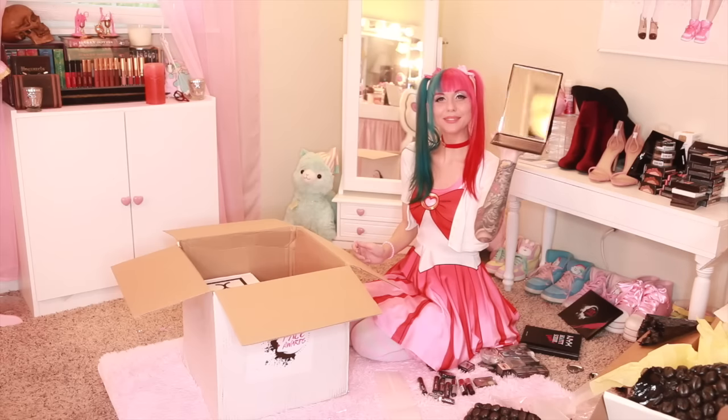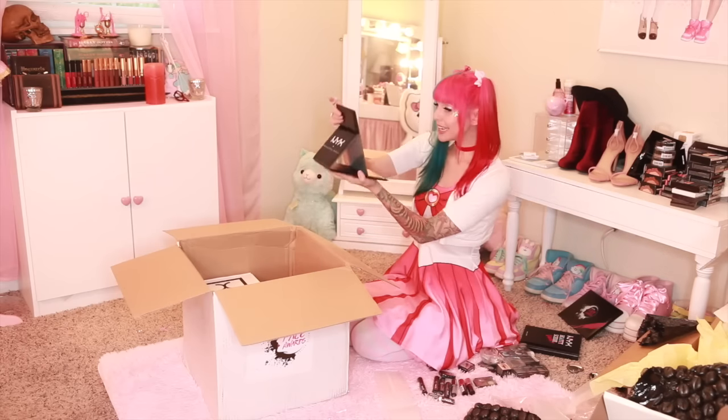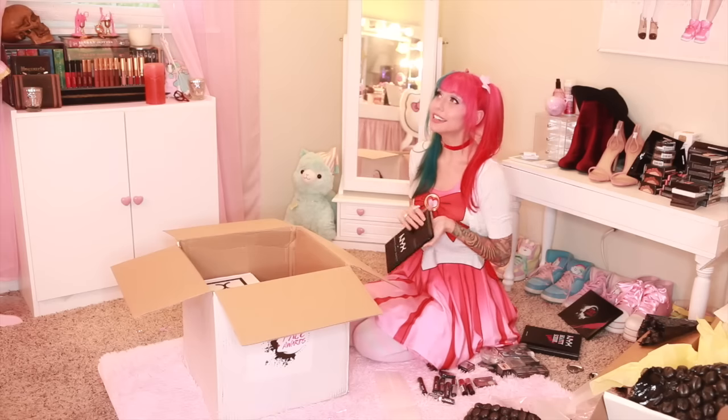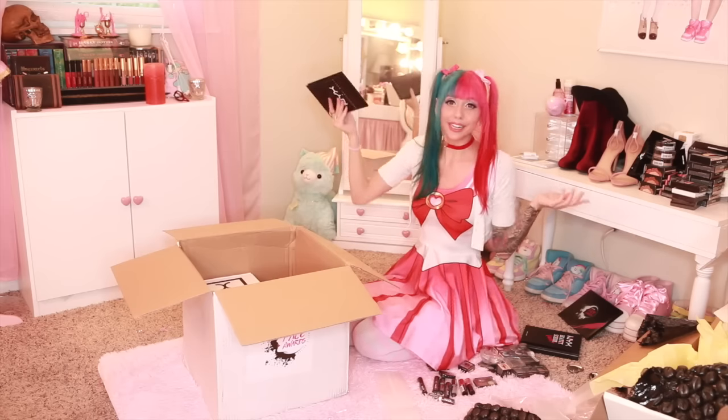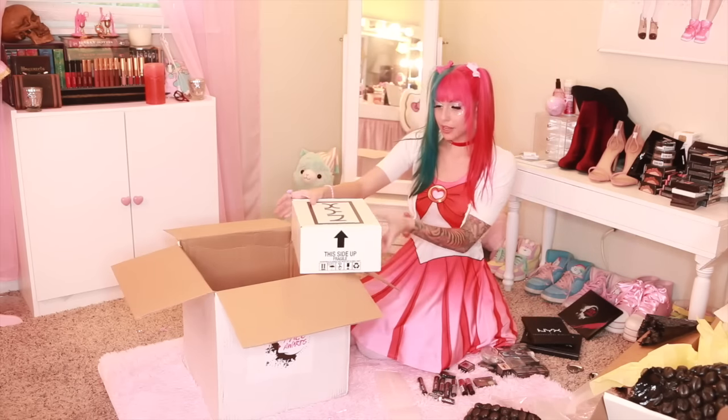It's such a nice little mirror. Can you see? And now I have two of them, so I can keep one in here. I can put one in my bathroom or in my bedroom or wherever, because I got two and I can do whatever I want with them. So we have another box.